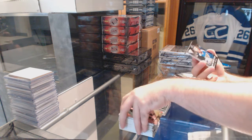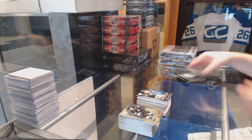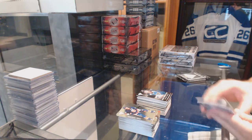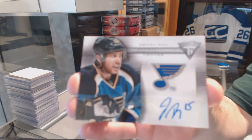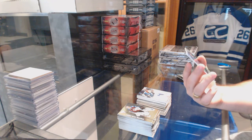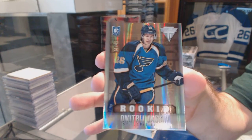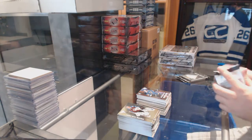For the St. Louis Blues, Brendan Morrow, game-worn gear. Oh, we've got a Metallic Marks autograph for the St. Louis Blues, Derek Roy. And number 41, draft position parallel rookie for the St. Louis Blues, Dmitri Jaskin. We've got a lot of those in this break.